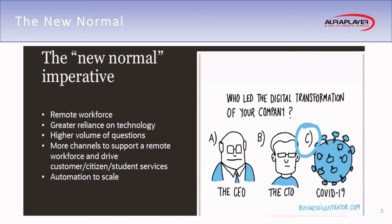remote processing power. We all of a sudden got huge amounts of questions, right? From customers, from employees, from vendors, where we needed a whole new almost help desk just to help workers working from home with connectivity issues, with login issues, etc.